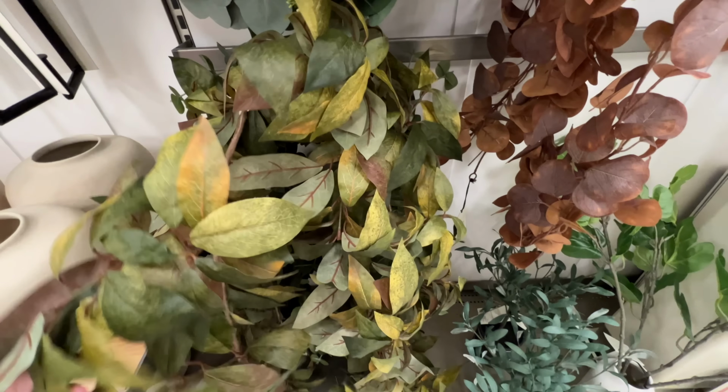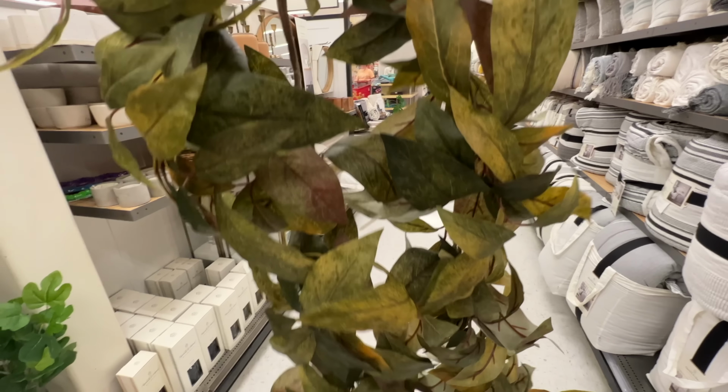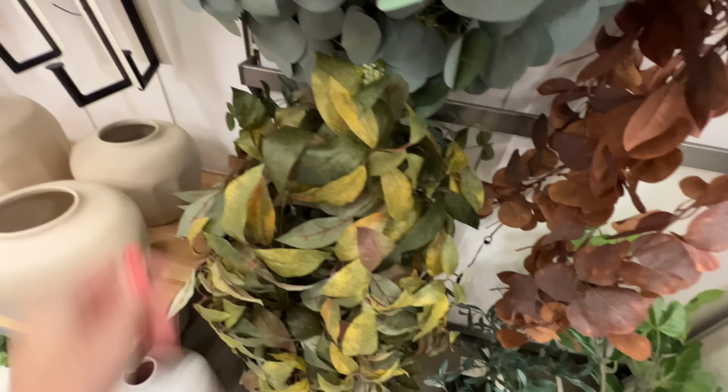Here they have another garland. It's very realistic. The bay leaves are a yellowish green hue, and it brings a fresh touch of fall to your decor. They also have a matching wreath, which it doesn't look like they have available in our store.